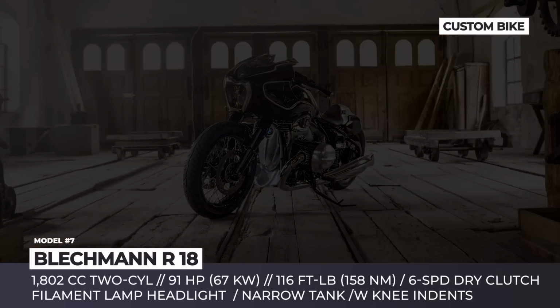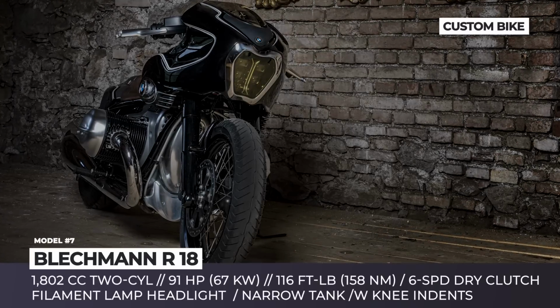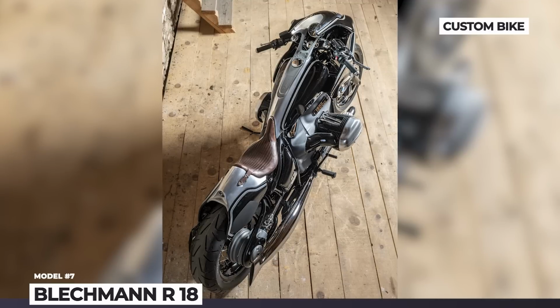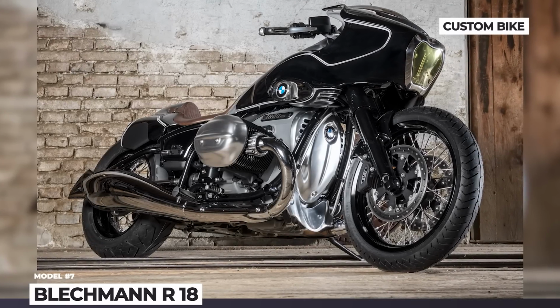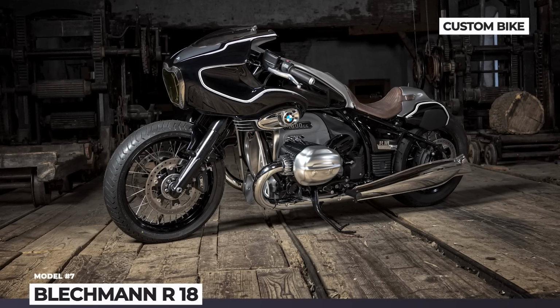The fuel tank is reshaped, there is a new front fairing, plus the headlight frame is modified to mimic the kidney grille design from the BMW cars. Finally, the custom bike gets unique black paint and classic white pinstripes, while its 1.8-liter boxer engine remains untouched, producing 90 horsepower and 117 pound-feet of torque.